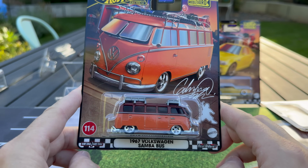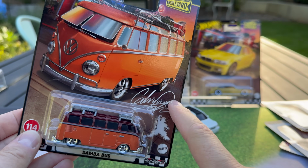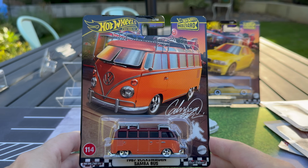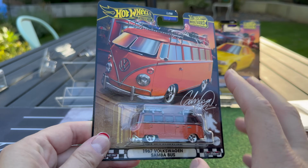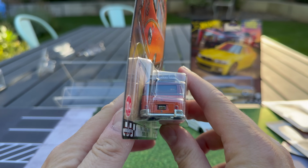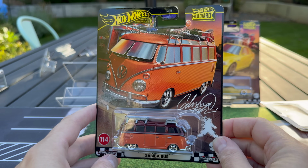This is the 1967 Volkswagen Samba bus. If you are familiar with this signature and that outline, do you know who that is? Do you know who owns a ton of these and collaborated with Hot Wheels for this release? Friend of the brand in Boulevard. I think it can be seen on the license if I can get it in focus. Fluffy.